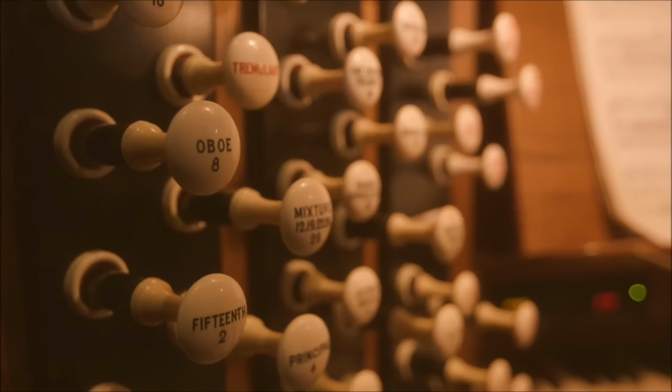I mean, when have we ever heard a pipe organ in this context? When have we ever heard a pipe organ used like this in a movie score? To use the organ in this context, what a brilliant decision. Absolutely one of my favorite soundtracks of all time.